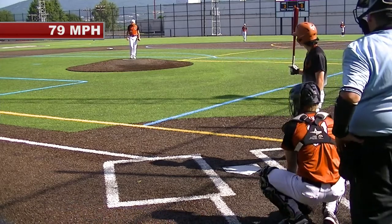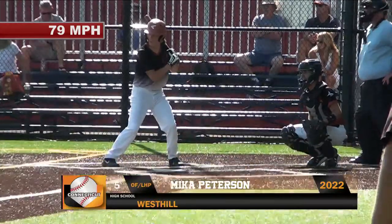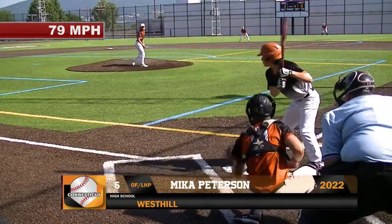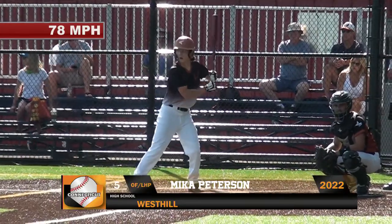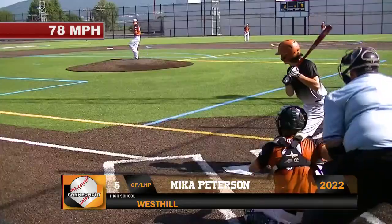And sometimes you can bat out of order if, say, your guy's about to come in and pitch. So we always keep an eye on such things at these showcases. So here's Mika Peterson. First pitch is low and outside for a ball. Eight strikeouts now for the pitching staffs.